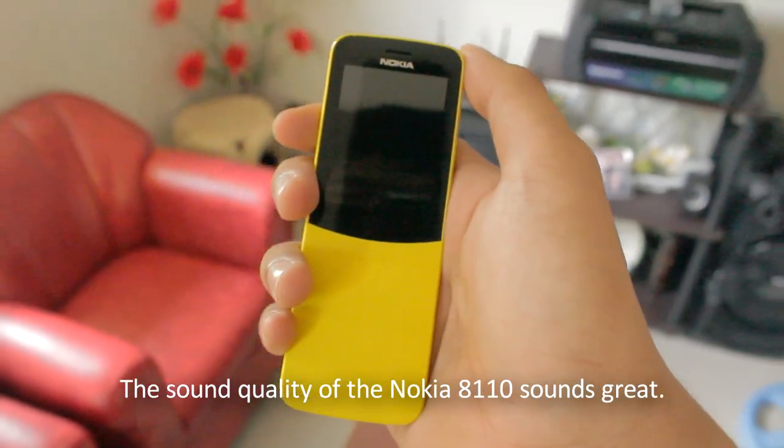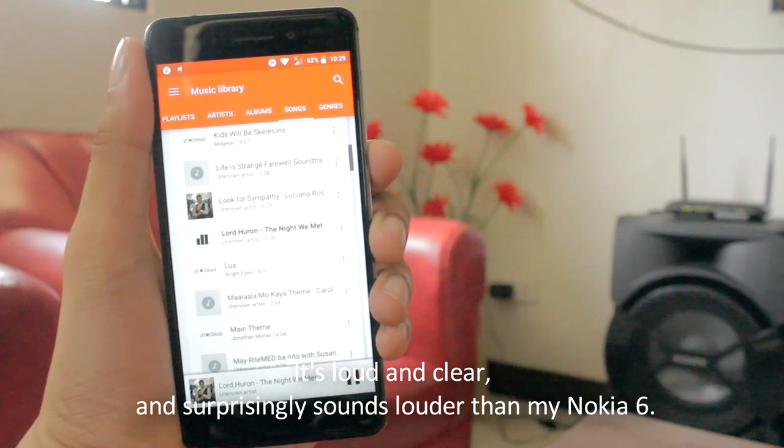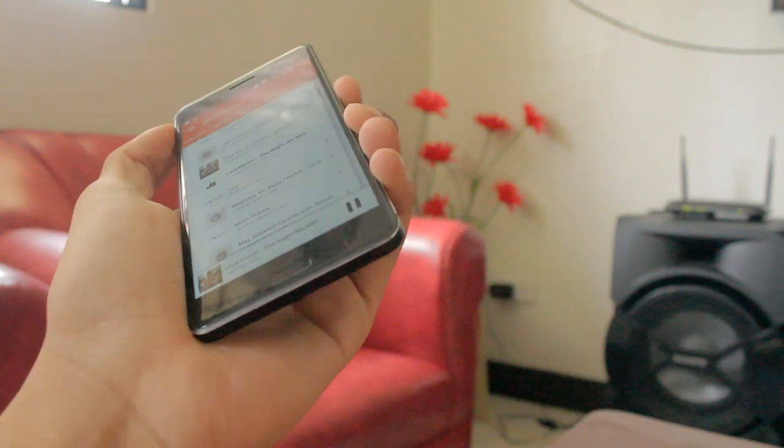The sound quality of the Nokia 8110 4G sounds great. It's loud and clear, and surprisingly, it's louder than my Nokia 6. Here's a video comparing the two.